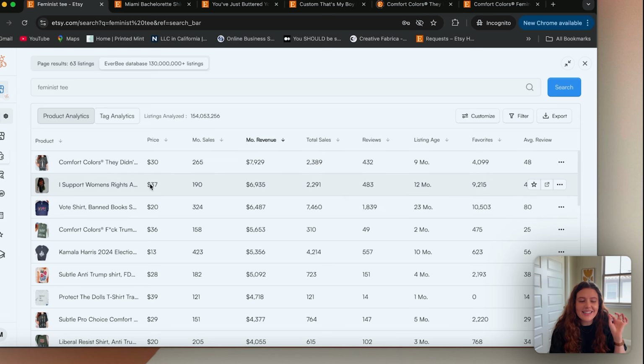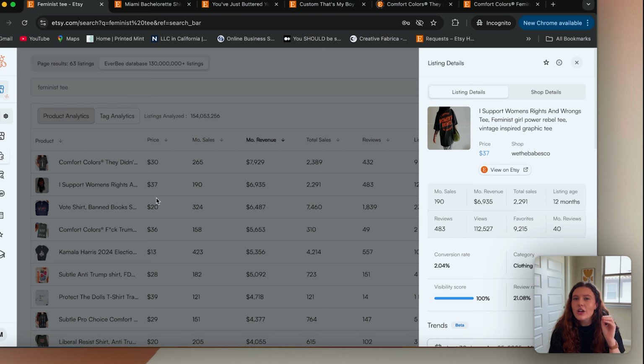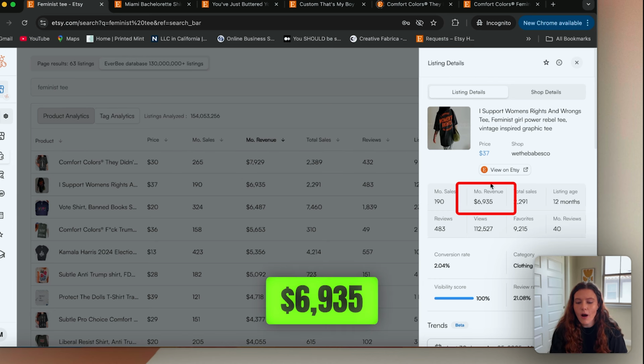Another cool thing here is that the brand We the Babes actually also sells on Etsy. So we can get a flavor of the type of revenue they are generating by using Everbee and taking a look at their back-end metrics. They have this tee at a little bit of a lower price point on Etsy. They are doing nearly $7,000 per month of revenue on this tee.